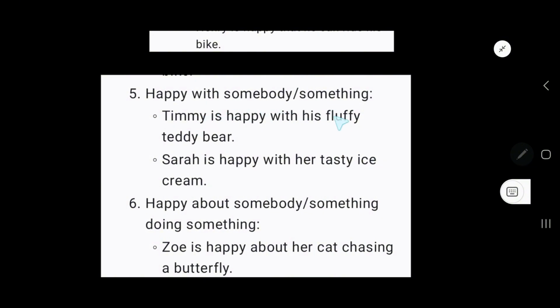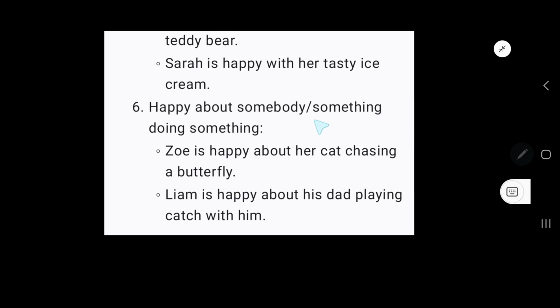Happy with somebody, something. Timmy is happy with his fluffy teddy bear. Shara is happy with her tasty ice cream. Happy about somebody, something, doing something. Zoe is happy about her cat chasing a butterfly. Liam is happy about his dad playing catch with him.